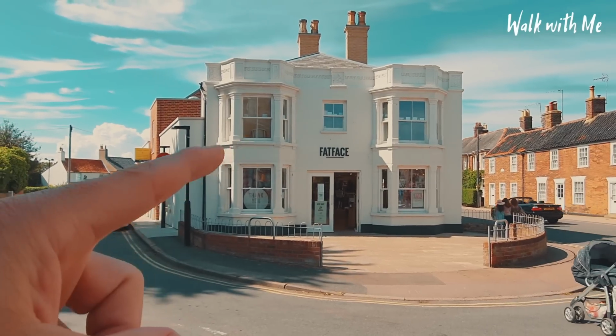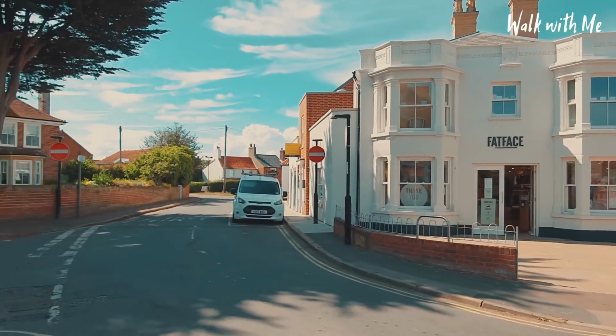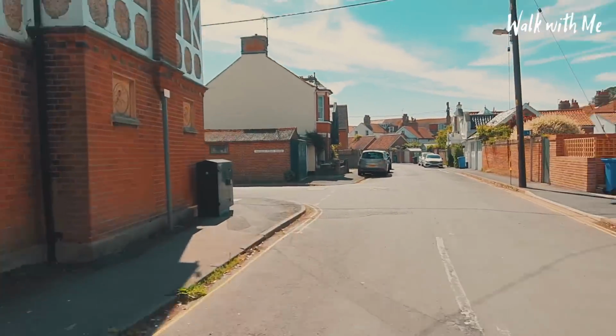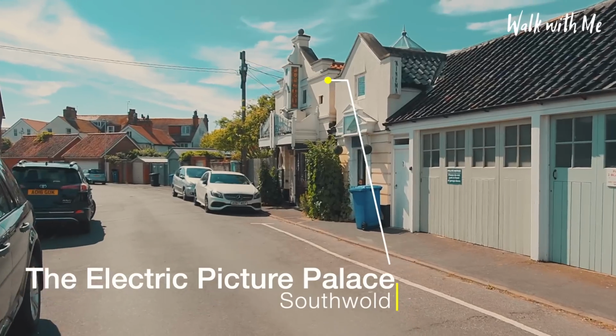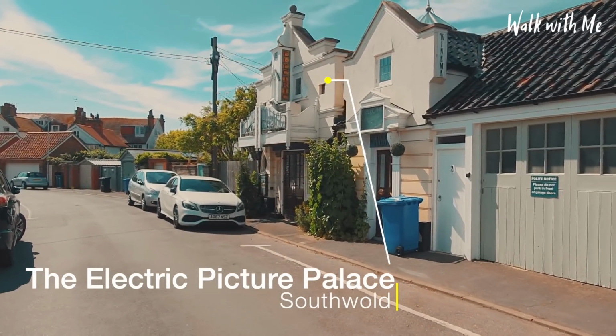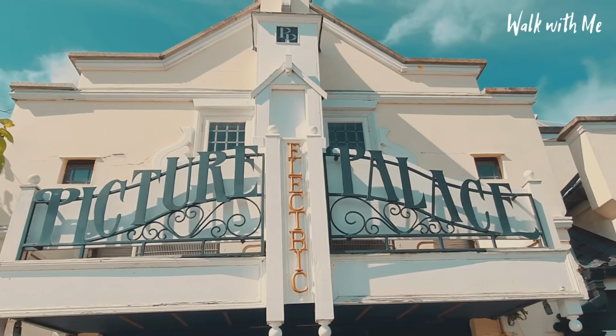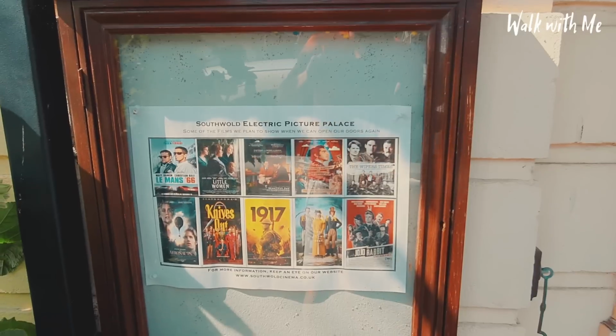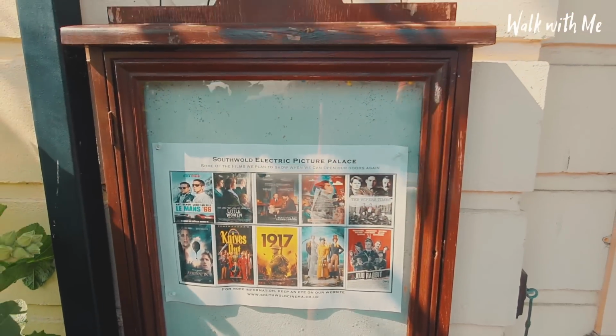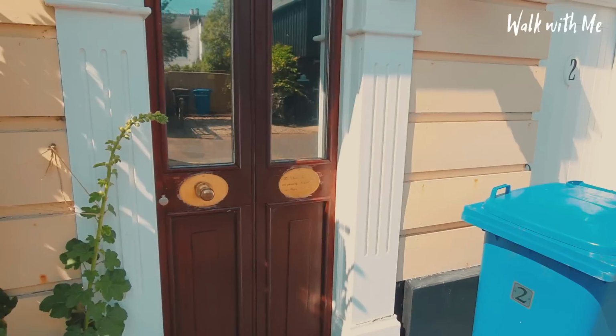And I have to show you this, right, where Fat Face is, if you walk down this road here, you will come to a very tiny but really beautiful building, the Electric Picture Palace in Southwold. It's a 70-seat cinema. It was designed by a local architect, and it was to recapture the experience of cinema going back in the 20th century. Definitely come here when it's open.